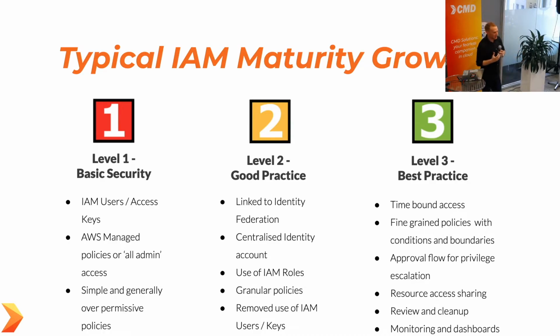Centralized identity account. Typically they'll move to, okay, it's actually easier to control permissions and access if I push it through a hub. And I control users in a single place, I control access in a single place, and then I use Amazon's ability to cross-account assume role, to then federate the access into multiple accounts. Typically in basic security, they've got one account, right? It's their prod account, it's their dev account, it's their identity account, it's everything.